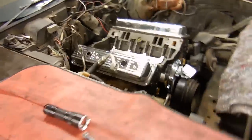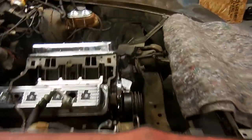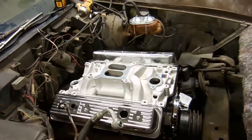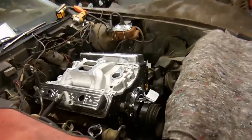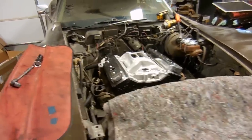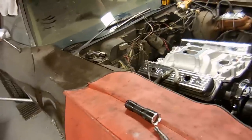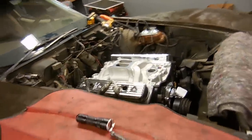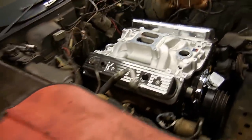So let me show you guys the intake we're going to put on it real quick. This is easy. Isn't that just beautiful? That's what it's going to look like once it's on the car. So I'm super stoked about it, and I'm pretty sure this intake isn't much taller than the stock one. And with that being said, I'm 95% sure we won't have to do anything to the hood. So, but yeah, there it is. It's one step farther and looking awesome.